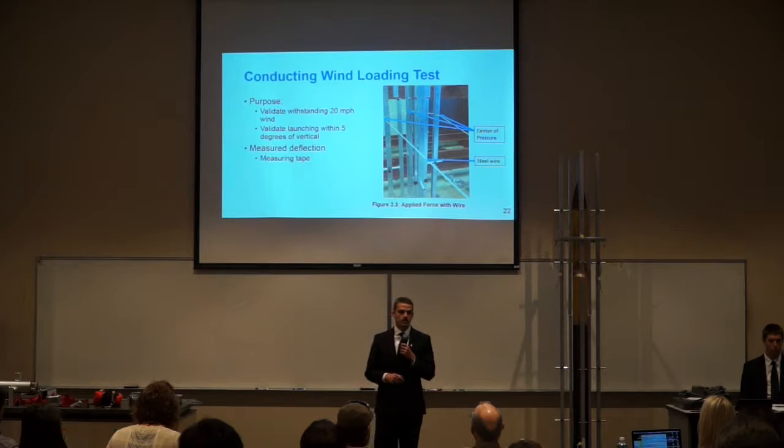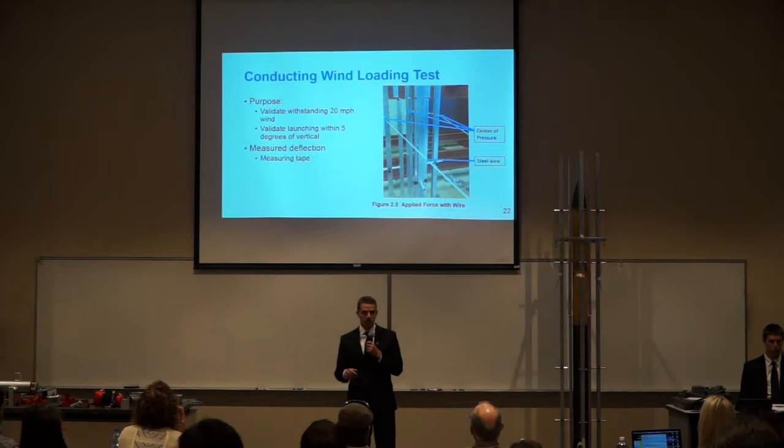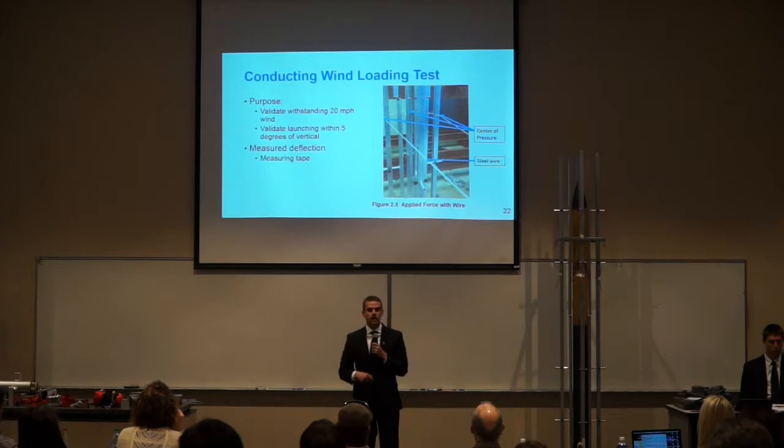Now, it is hard to apply a pressure loading to a 10-foot structure, so we applied a point loading force at the center of pressure of the launch pad, which is approximately 5 feet. The way we did this is shown in the figure on the right. We wrapped a steel wire around 3 of the guide rails and pulled it into tension using a mechanical winch. The maximum force we applied was 33 pounds.